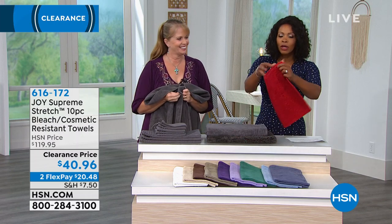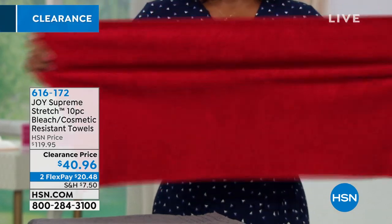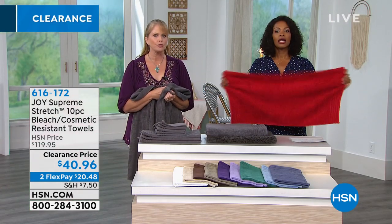Bright white. The red one will be the first to go. It will. So I just wanted you to understand that. You really need to get one of them. These left, and look. I mean, look at that stretch. And it's a beautiful color red. It's a beautiful shade of red.